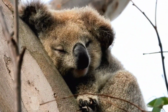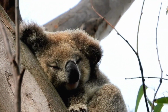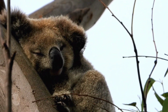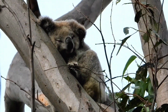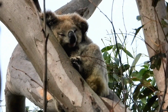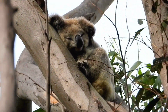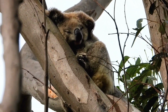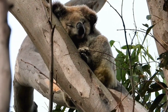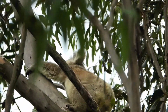And look how content this little fella is. Just amazing. It is sensational to see this. Words can't describe the feeling you get of seeing one of these iconic koalas in the wild. I mean, let's stand up and save this area. All of the locals, they don't want all this construction.